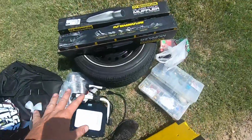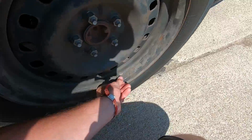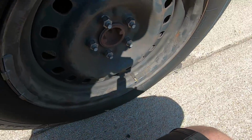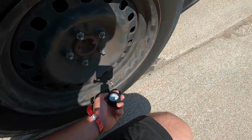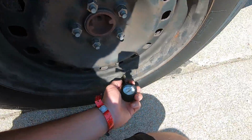Got our exhaust building supplies, which we will utilize tomorrow. You guys will see more of that. We're actually gonna have to maybe look at some tire pressure today. Previous to this, we didn't really do anything with the tire pressure. Oh, it's got 40 pounds.